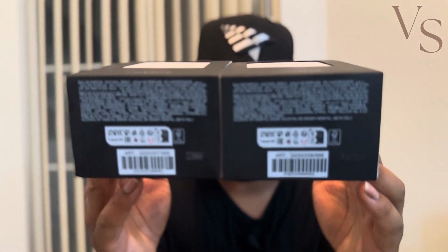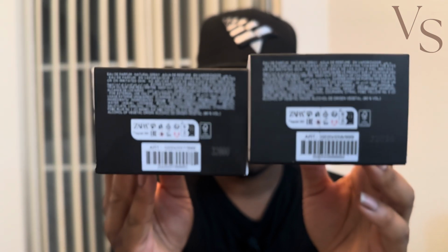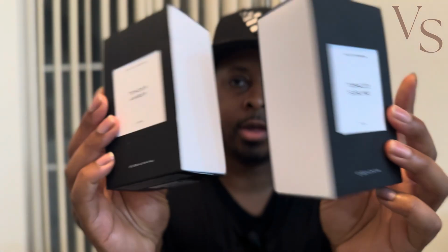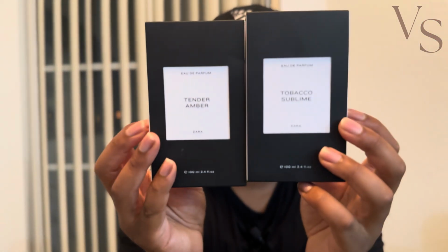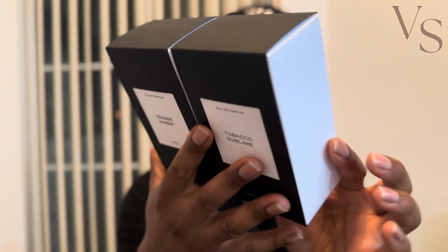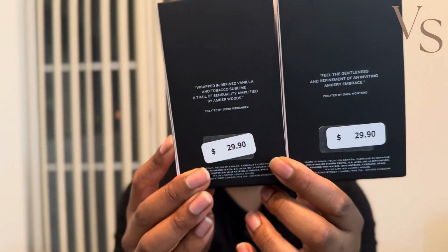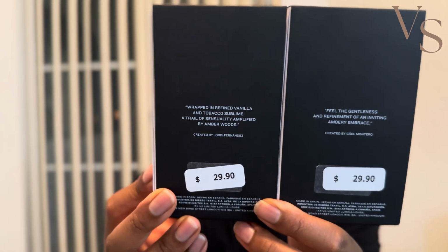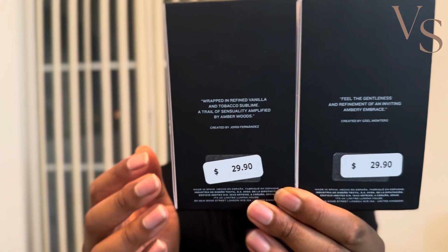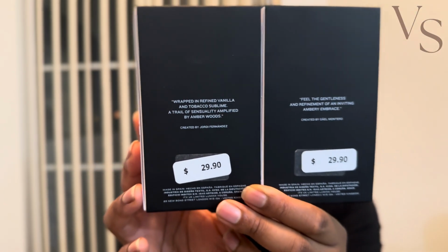On the bottom, you've got the UPC code and stuff like that, and then you've got nothing on the sides. It's just a white box. Pretty much on the back, you have the price of the two fragrances as well as quotes. And I believe the quotes are actually from the perfumers that created these particular fragrances.